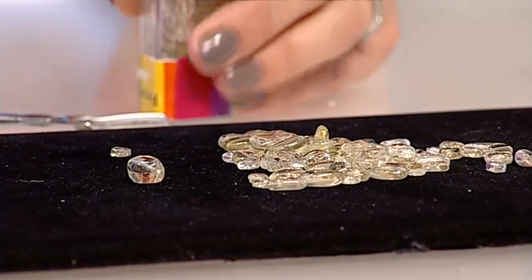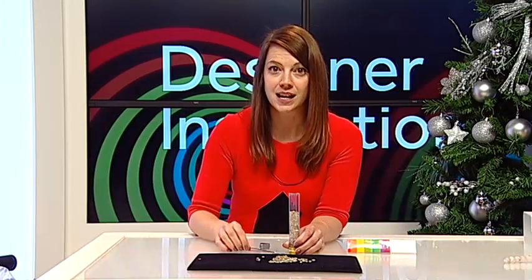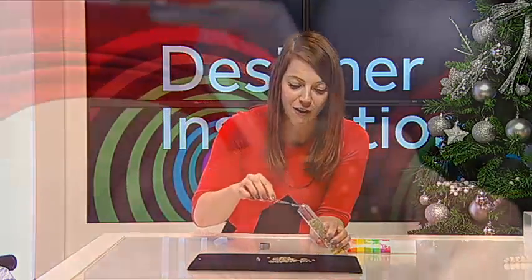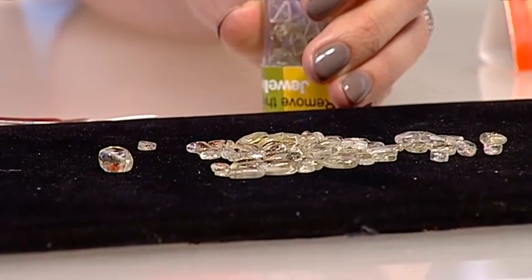I know that because I'm 5'2", and it was taller than I am. So you really do get a great, great value here. It's your lemon quartz. You're getting loads of fabulous different shapes and a very, very high quality gemstone.